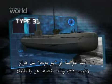A submarine doesn't have to be a wonder of nuclear technology to have a significant impact in war. In 9th place on our list is a record-breaking German boat that helped define the role submarines would play in 20th century naval combat. Type 31 U-boat.